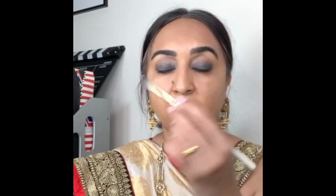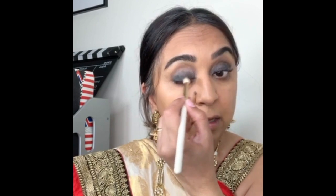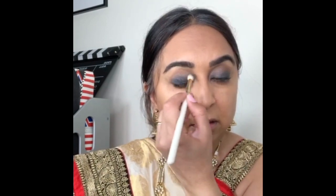And then what I'm going to do is I might add a little bit of the navy blue just on the end here, just to intensify it a little bit, and that's this colour. Just getting a really small amount because this is super pigmented. So just take it just on the end. Okay, and then just really layer it up.